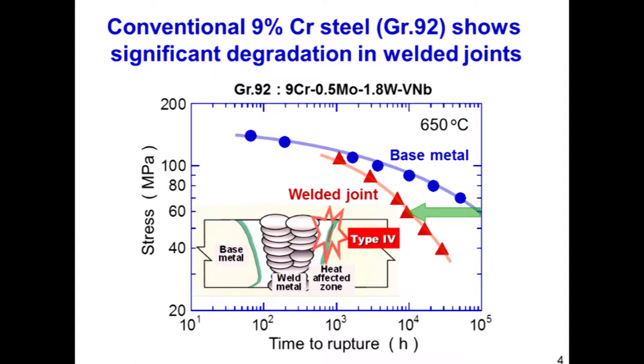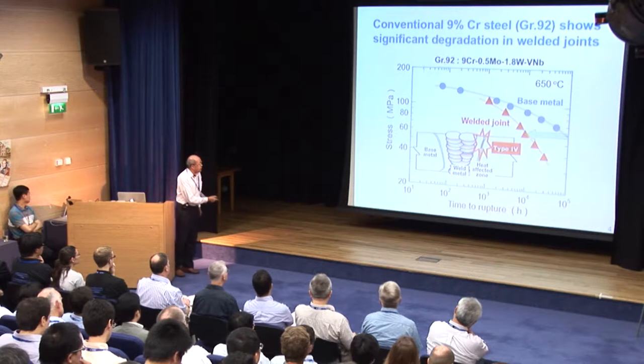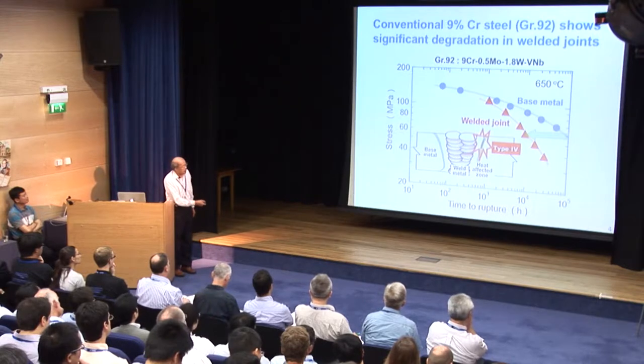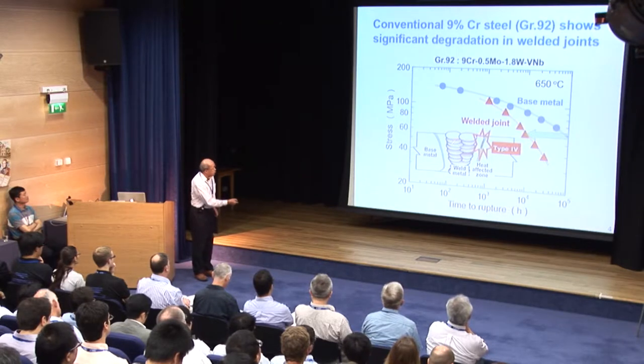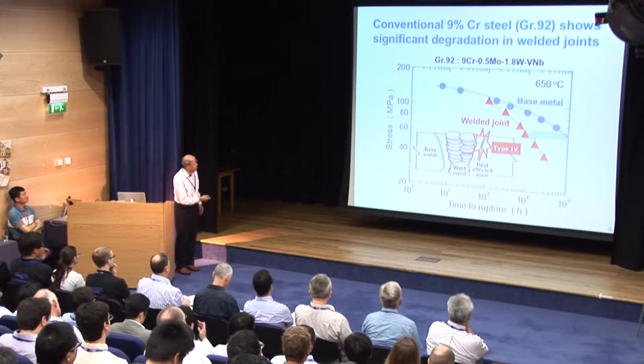Here, a high chromium concentration, such as 9%, is necessary from the viewpoint of oxidation resistance at elevated temperature. The degradation takes place at the heat-affected zone of welded joints. The heat-affected zone is a narrow zone of base metal adjacent to the weld fusion line. The microstructure of the heat-affected zone is altered by the thermal cycle during welding. This degrades the creep strength.